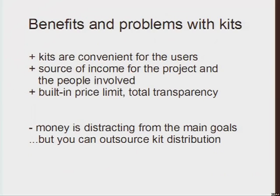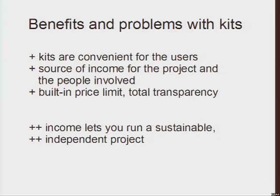Okay, so the good thing also about the kit, it can give some kind of income for the project and for the people who are involved in the project. And generally, these open hardware projects have a built-in price protection. So if somebody would like to sell it for a very high price to make a high profit, it would not work. So that's kind of a safety for the people who contribute. Money can also distract you from your main goals, but that's like always the case. So the good thing is you can make it a self-sustainable, independent project that generates its own funding if you do it right.